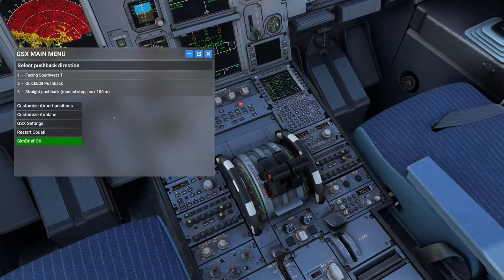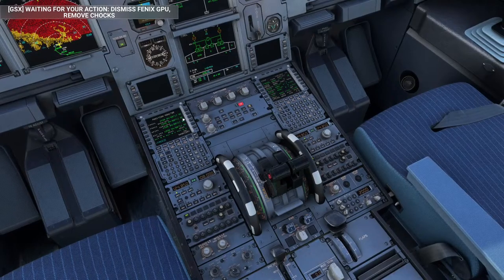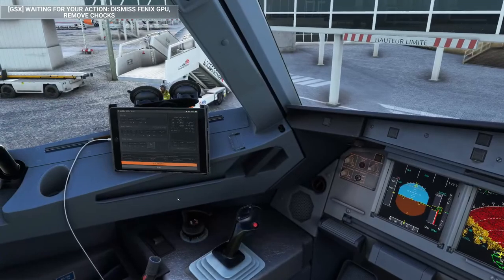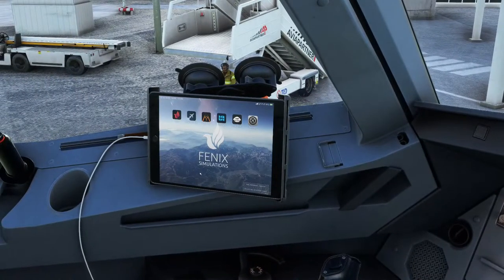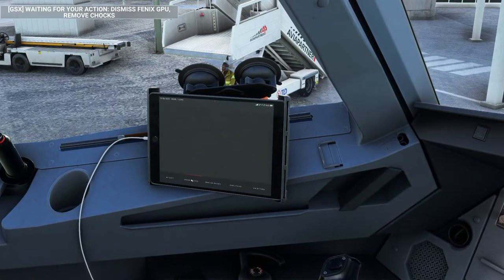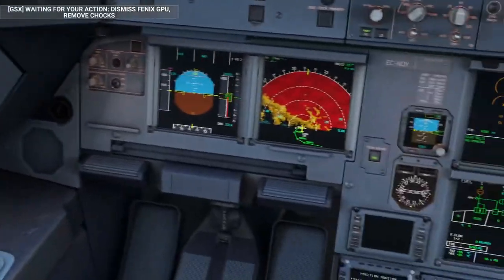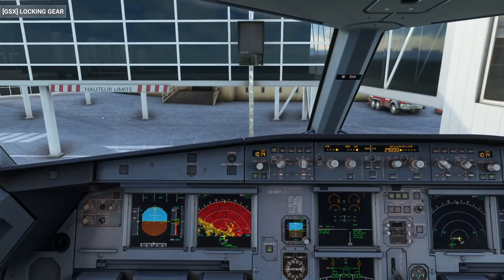So, all right. I think we're going to do facing Southwest T and waiting for your actions to dismiss GPU. Okay. So let me come down here to the electronic flight bag, and we're going to go to the ground equipment and ground services and GPU off. The chocks and cones are off. All right, they're locking the gear now. Excellent.